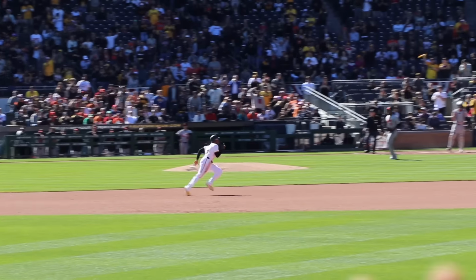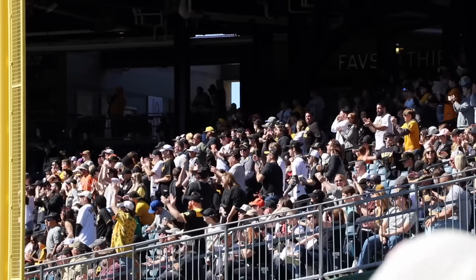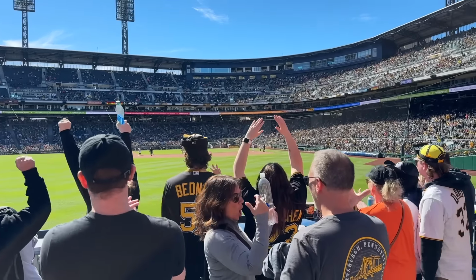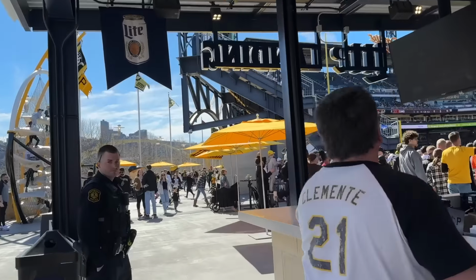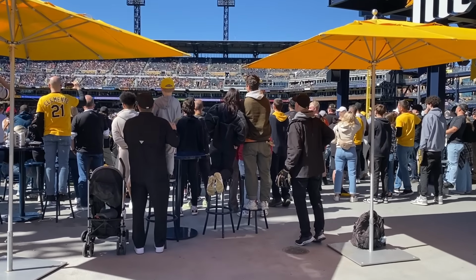Once again, just like the game here yesterday, things got crazy at the end. The Pirates, trailing by one run in the bottom of the ninth, loaded the bases with nobody out. And with Rowdy Tellez, a powerful lefty, stepping to the dish, I decided to haul ass to right field because, I mean, walk-off grand slam? Yeah, that was definitely on my mind.